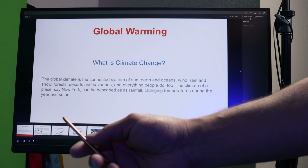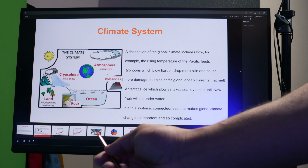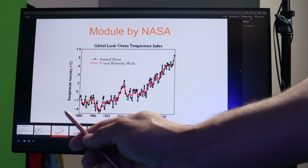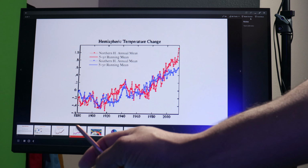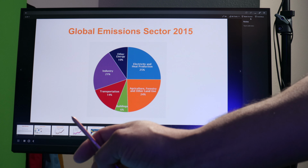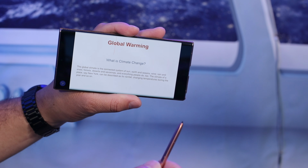Coming in at number 3, using the S Pen for PowerPoint presentations. If you're a student, a teacher, a business owner, a professor, the Galaxy Note makes it so easy to connect the device to a monitor, wired or even wirelessly. Open up your PowerPoint presentation, use your S Pen to go to the next slide as you give your presentation. This is a very good feature to have.